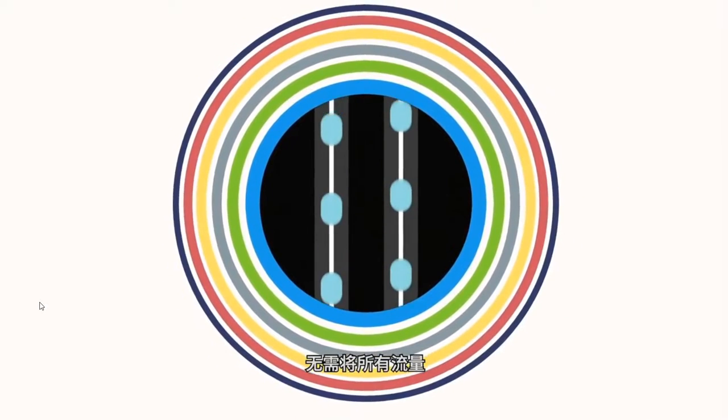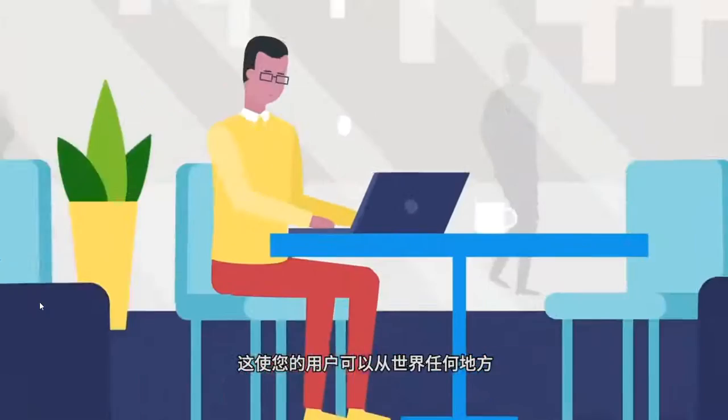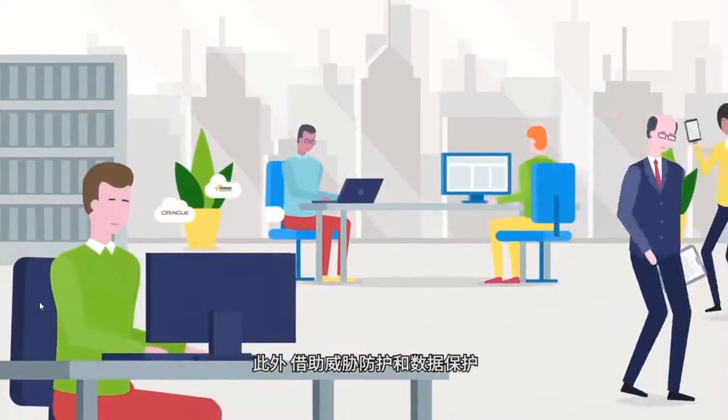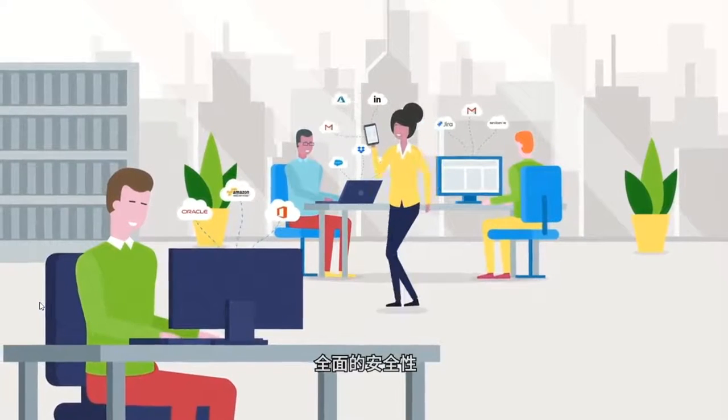Performance improvements come from not having to backhaul traffic to headquarters or multiple point products, which enables your users to access what they want rapidly from anywhere in the world. Additionally, with threat prevention and data protection, you'll have the comprehensive security needed to give you peace of mind.